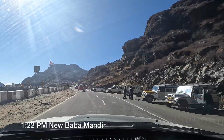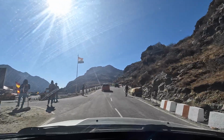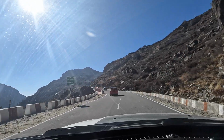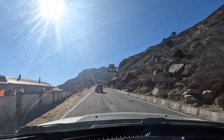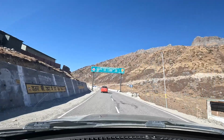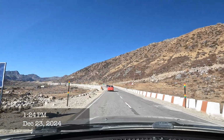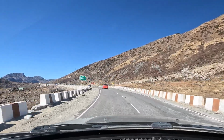This is the new Baba Mandir, a replica of the original Baba Mandir which we saw some time back. This was built to make the memorial of Baba Harbhajan Singh more accessible to the tourists coming from the Gangtok side. Gangtok 58 kilometers. The weather being so favorable, we decided to complete the full circuit via Changu Lake till Gangtok and then further drive to Lamahatta, our next destination.